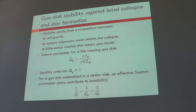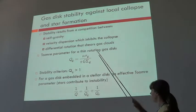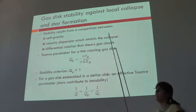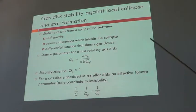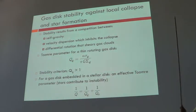All of that together gives you the Toomre parameter. So this is the Toomre parameter for a thin rotating gas disk, just by itself. And if this Toomre parameter is greater than 1, the gas disk is stable. However, in the universe and in galaxies, gas disks don't live by themselves without a galaxy around, right?